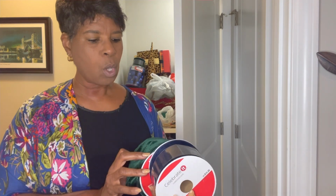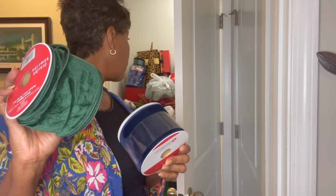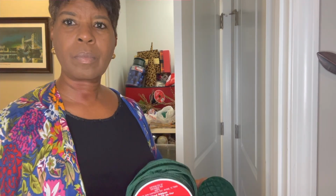And I do have some gold ribbon. This is blue. But I did buy two of the green ones, so it's in there somewhere. But I'm not using blue this year, so I can put this back, and I'll save that for another year. But green is definitely going to be used.